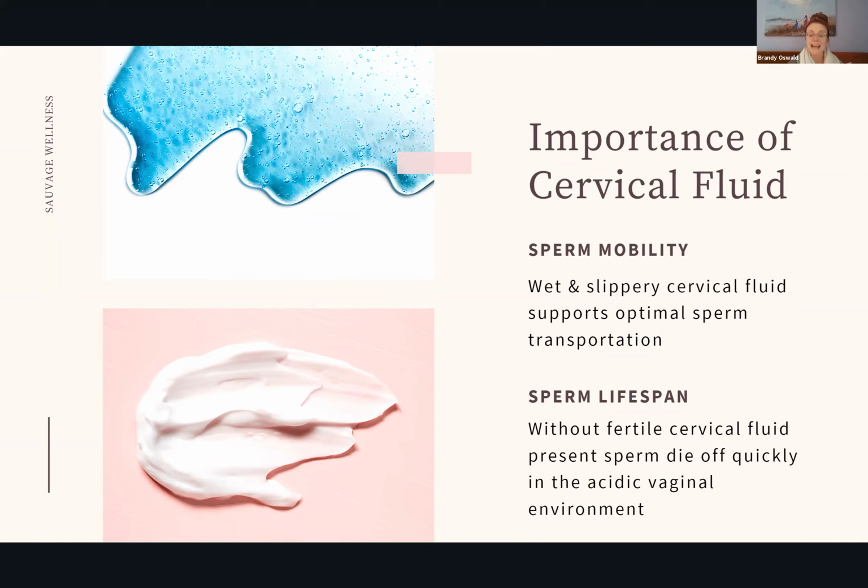In fact, it is necessary for getting pregnant. And that is because cervical fluid acts as a sperm roadmap. I always joke that cervical fluid is the Google Maps for sperm. The old sexist analogy that men are always needing to pull over and ask for directions, but they're too stubborn to do it. That like plays out true with sperm.